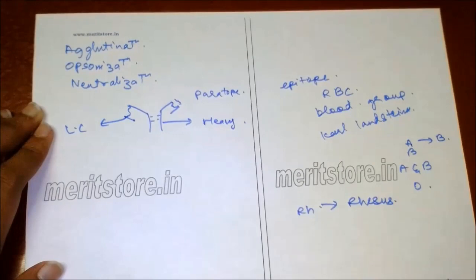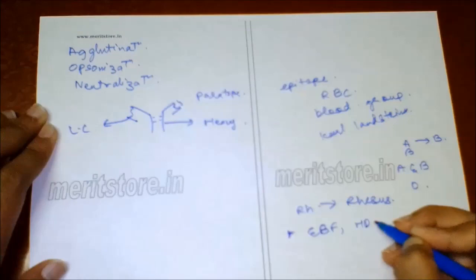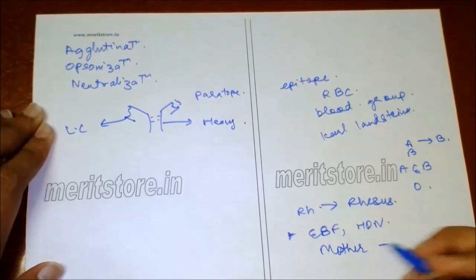There is a condition known as erythroblastosis fetalis, or hemolytic disease of the newborn, which is caused when the mother is Rh negative and the fetus is Rh positive.